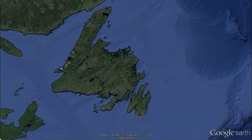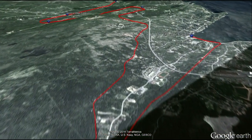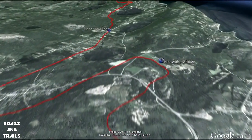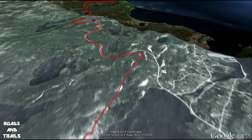Bay De Verde branch line, as this section of railway track was known, was an extension of the Carbonear branch line. Opened in 1917, this branch line was 48 miles in length and had 20 stops listed along its route. Listed separately is the Great Cove branch, which had just 2 stops, Great Cove Junction and Great Cove.